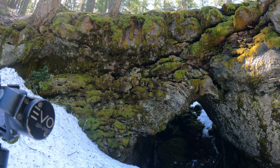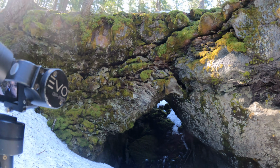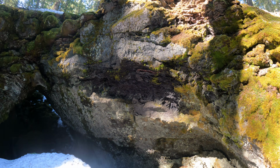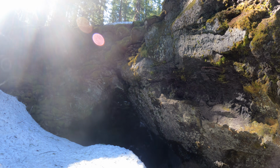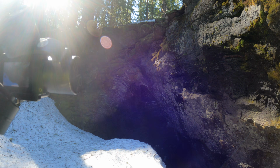Wow. Seems like I'm up on top of a cliff. That's because I'm on top of snow, which is on top of rocks, blah, blah, blah. So I'm gonna go over to the side, see if I can climb down without falling down. Hopefully, let's see here. Unfortunately, there's a little bit of sort of a cliff here.